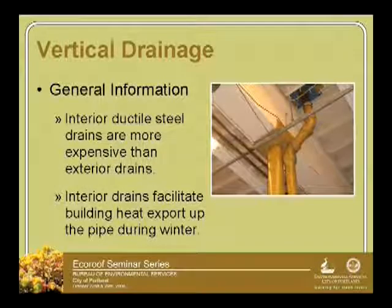Another piece about this is just vertical drainage. Water does have to come off of your roof somehow. They only capture 50% of the water. So vertical drainage, sometimes you have the interior ductile iron pipes that come down.